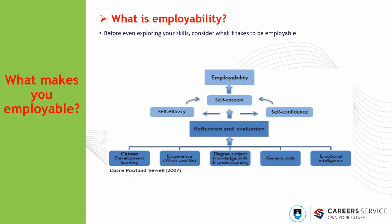First, let's have a look at what makes you employable. From the diagram, looking at the bottom row, we know that your degree-specific knowledge, skills, and abilities are central to your being employable, but these alone do not sufficiently enhance your employability. Increasingly, companies expect you to have a set of generic skills that you can apply almost immediately when entering the world of work. Skills like communication, like presentation, like problem solving, collaboration, for example.